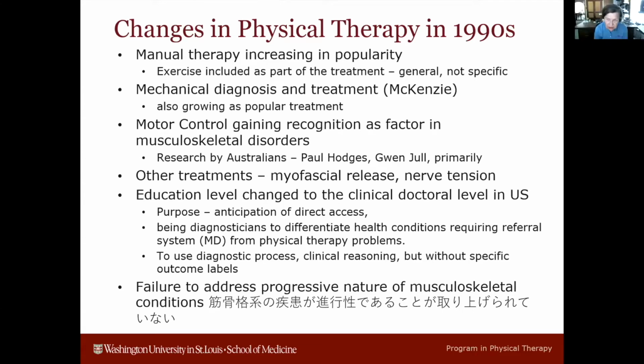In the United States, the educational level was changed in these years, and it was taken to the clinical doctorate level. So now students got their baccalaureate degree and then had 3 years of postgraduate education. The reason was the profession thought we would be having more direct access. In other words, patients coming without a doctor's referral, and that we needed to be able to differentiate conditions that belong to the doctor from conditions that just belong to the physical therapist.